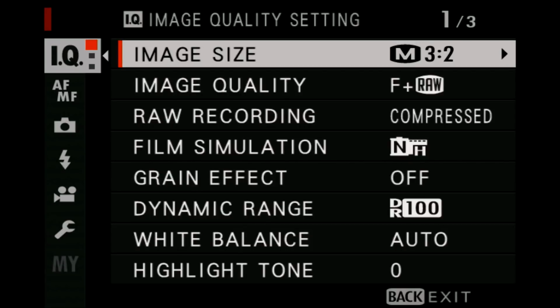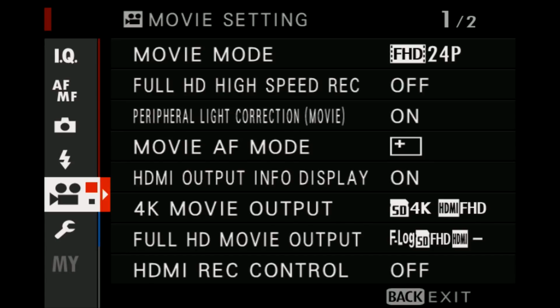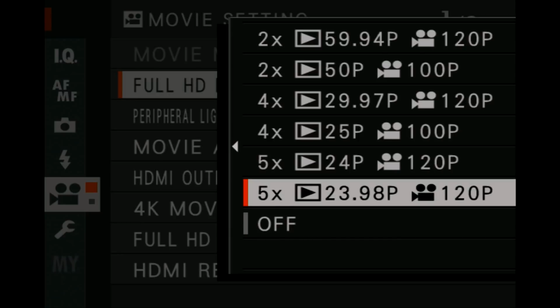But if I go into the menu right here and we go into just the video, I'm just talking about video features. I bought this camera. It did not have high speed 120 frames per second. It did not have any sort of log profiles, and I was okay with that. And that was about a year ago. But what Fuji did is recently they added this right here, full high speed, and you can see right here they added different frame rates and different speeds at which you can shoot some high speed slow-mo in high quality HD.